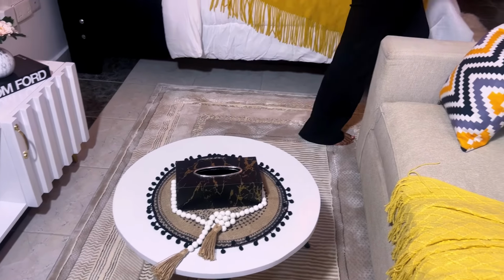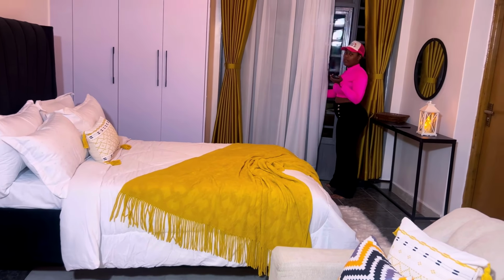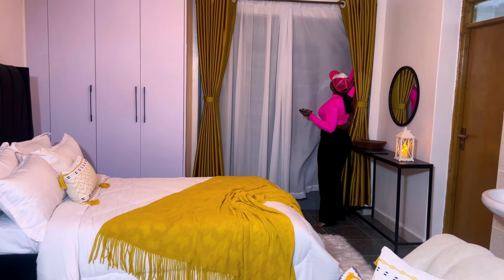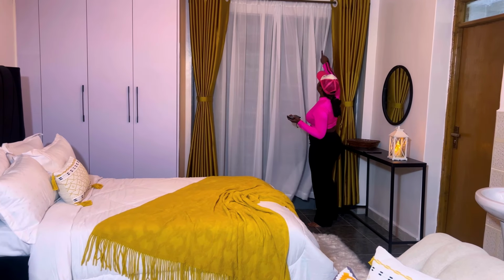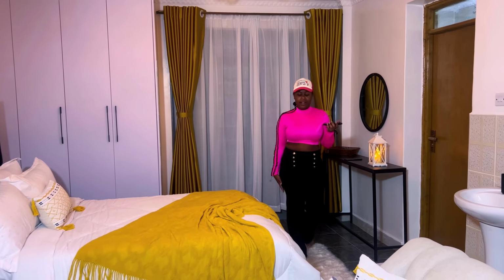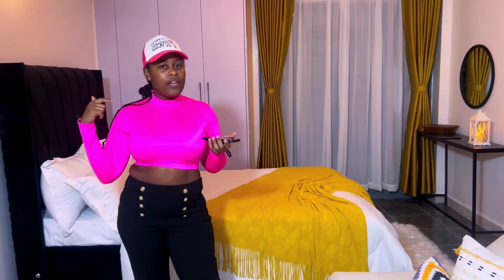Actually, let me draw the curtains and then we continue. Because the curtain pia ni view in the background here too. We don't want to waste the background, right? See, get curtains. I do curtain installations. We come to your house, we take measurements, and then we tell you the amount you pay to rent out the curtains the next day.